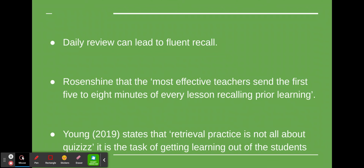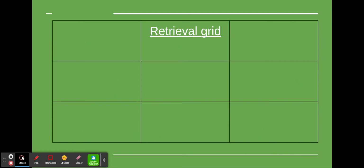It is worth stressing from Young as well, though, that retrieval practice isn't always about quizzing. As much as possible, it's the task of getting learning out. So what I found in my practice is I will do 3 minutes of low-level quizzing that gets larger each lesson. It builds on all the previous learning. But I really, really would recommend trying retrieval grids with the students.